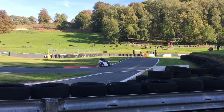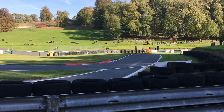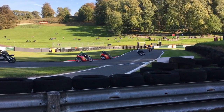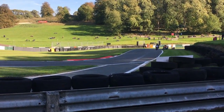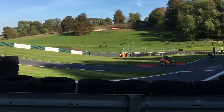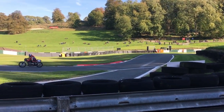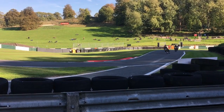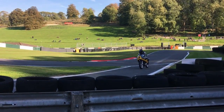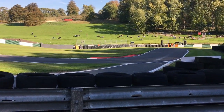Okay, 750 triples waiting for the Rustler BSA, driven by Tim Woolley. This is just a warm-up lap. Haven't seen him yet. There he is. Bottom of Cadwell's mountain. Right, we'll pick it up again when the race starts.